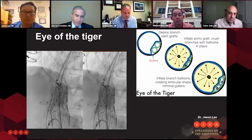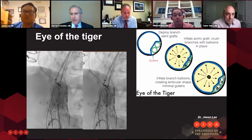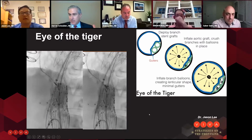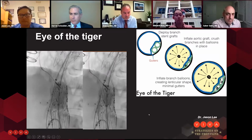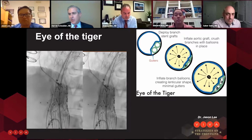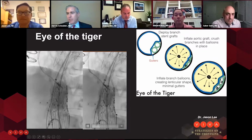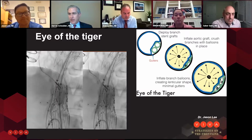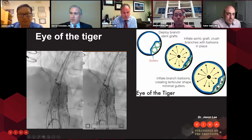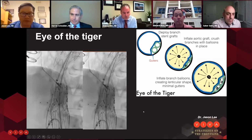But before I crush it, I actually post-dilate it even larger in the aortic segment. So if this was a 7 or 8, I'd take it up to 10 in the aortic segment. Then I'd put the small, like a 5 millimeter balloon in place, and then I'd crush it. And then you get a longer shape with a much larger cross-sectional area. Yeah, I like that. That works perfectly. And you also get much more of a lens shape when you dilate it bigger, then crush it, and then re-expand it. Yeah, that's a perfect idea. Okay.